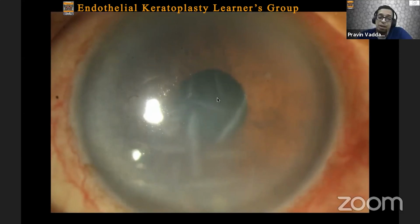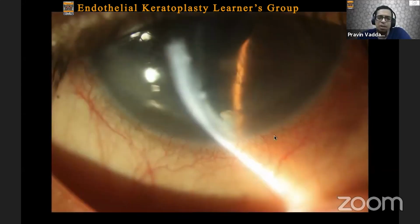Other surprises that you might get: this is a patient who had cataract surgery more than 2 years ago. He came to us with PBK that started about 6 months before he came to us. And we looked at him a little more carefully. If you look at the inferior angle, this patient actually has a nuclear fragment that is left behind in the angle, and the nuclear fragment over time can actually cause endothelial decompensation.